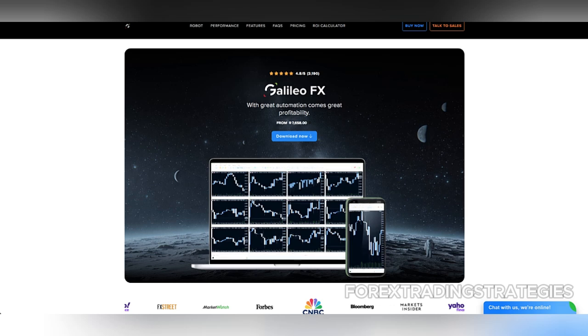The positives of Galileo FX include its adaptability and customization options. Traders can choose between fast, slow, or aggressive trading modes, depending on their preferences. The robot also comes with over 60 preset files for various market conditions and timeframes, covering popular forex pairs such as EUR/USD and GBP/USD. This level of flexibility makes it accessible to both novice and experienced traders, as users can either rely on the default settings or tweak the parameters to suit their specific needs.